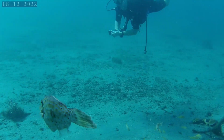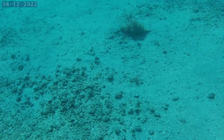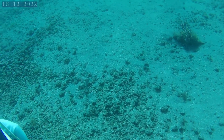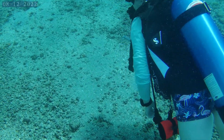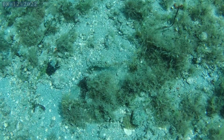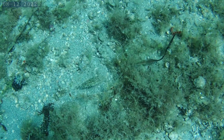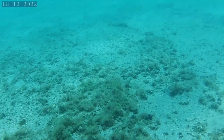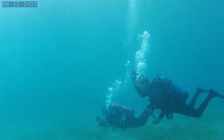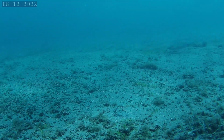But oh yeah, we got this big old fish. This one was swimming straight up. There's another similar variety that was swimming kind of on its side. We'll get to that in a little bit. Oh yeah, this little puffer right here. I only got a short bit of it. And then there's a camera guy and a camera woman.